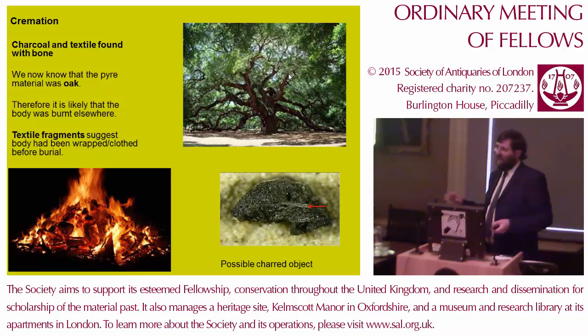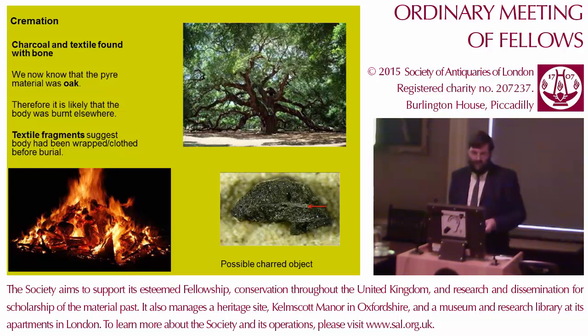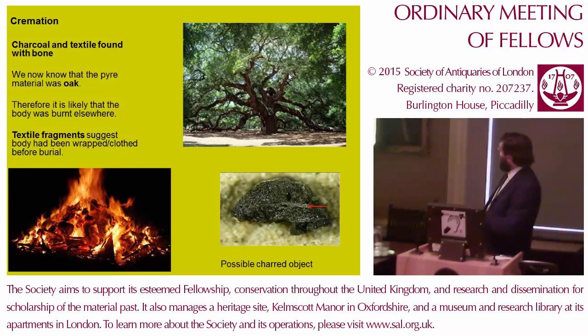So I think, given the quantity of wood which had been required to cremate the individual, it's likely that the person was cremated off-site and then was carried up to the top of the hill as a cremated bundle. We found within the charcoal one piece which the wood specialist has suggested may have been worked. If it is a piece from a wooden artefact, it is the only object from the Cist to have gone through the cremation, to have gone through the funeral pyre.